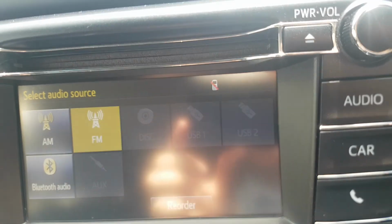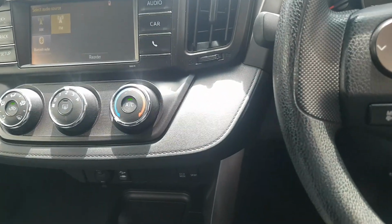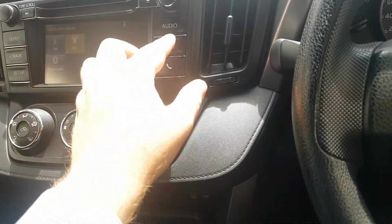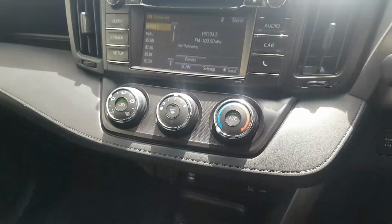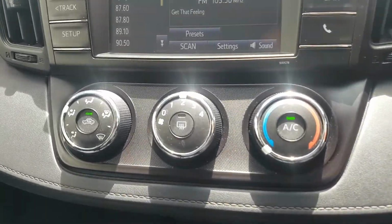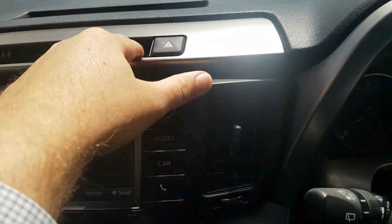Again, audio, if we go into source, it will give you all the audio options. AM, FM, if there's a disc in there, USB, Bluetooth. And with Bluetooth you can connect not only your phone, you can connect 5 phones to this one system. You can play music, you can play Spotify, anything on your phone you can play through it. It's a great system. Obviously it does take CDs as well if you're still using CDs. It does have parking sensors on this as well, which I've never mentioned to you.